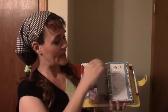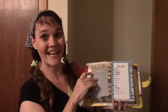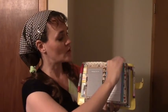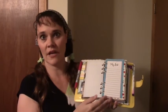So on my dashboard, I have a flag here. That way, if I need to turn to my grocery list, I can just open up my planner, grab the flag, and flip right over to my grocery list. So I have some more blank list paper here. And this is from a magnetic list pad from Walmart. It was like under $1. I just trimmed it a bit shorter so it fit and punched it, and there we go.